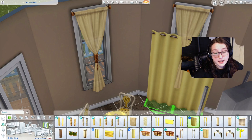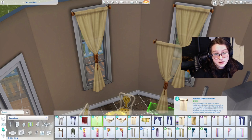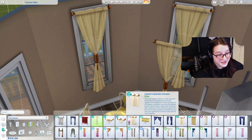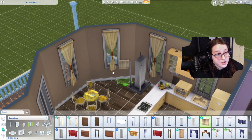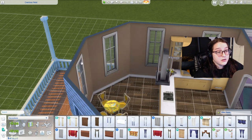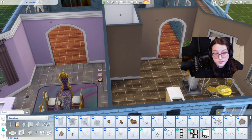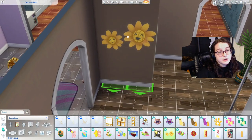These ones from Dine Out. These ones from Island Living. Oh my god. These ones as well. But the issue is if I have curtains on 3 windows, I should have curtains on all of the windows. So no curtains in the kitchen. I would like some art over here, though. Oh my god, look, it fits perfectly!